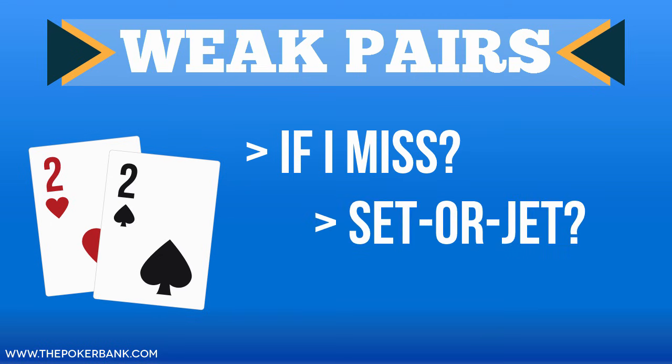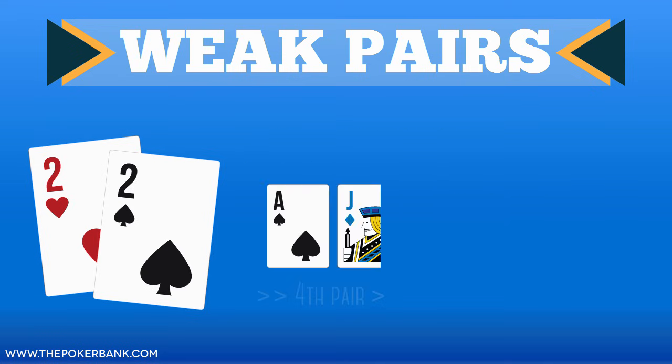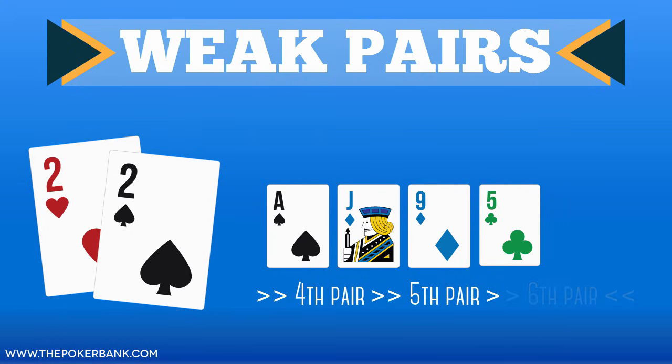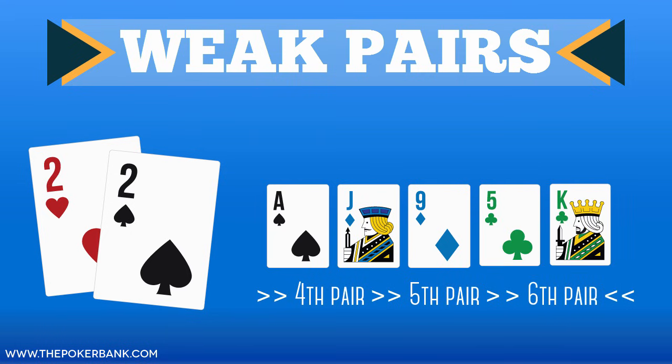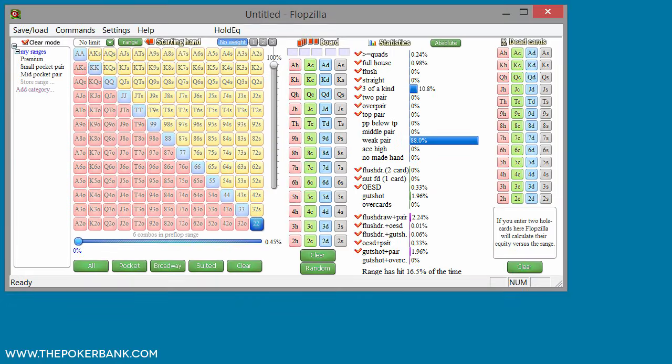Secondly, if you do continue with deuces, are you doing so more for value or more as a bluff? Playing fourth pair, which is likely to end up as sixth pair by the river, is extremely tough to do profitably, so keep that in mind. For a moment, let's look at the top side of the baby pair spectrum and plug in sixes along the left. Now we notice sixes hits flops a little differently.